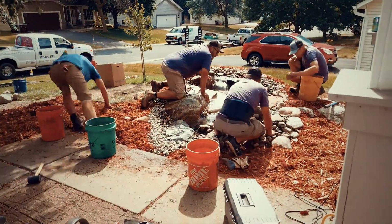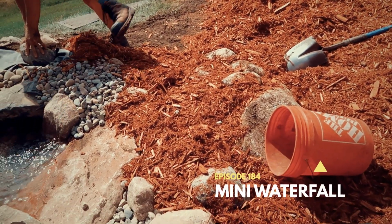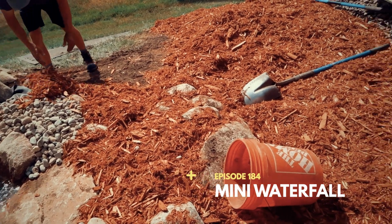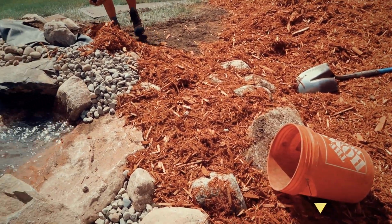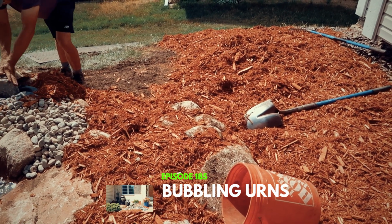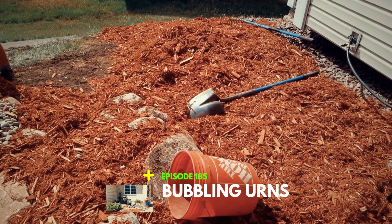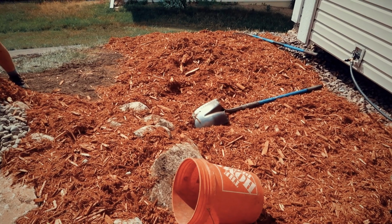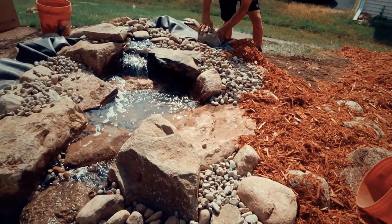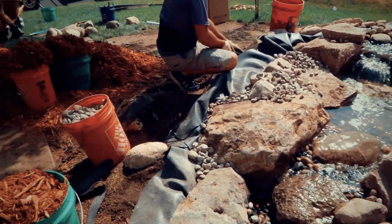Putting down our mulch. We like this western red. It looks a little red at first, but after about 3 weeks of being in the sun, it turns into a nice brown, and then it doesn't break down as fast as other mulches, so it's a good high quality mulch. Keeps the bugs away, helps insects from not taking over your plants, keeps the moisture on the plants so they grow nice and lush, and then it degrades and turns into black dirt. So we're real big fans of that mulch. Waterfall's looking good.